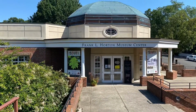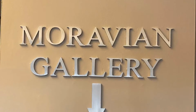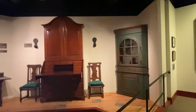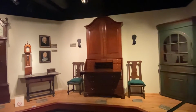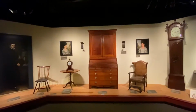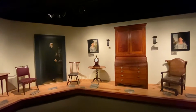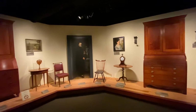As you exit the covered bridge, the first stop is the Frank L. Horton Museum. In the Moravian Gallery, you will find furniture that was made at Old Salem. In 1753, a group of Moravians purchased 100,000 acres in North Carolina and named that tract Wachovia.